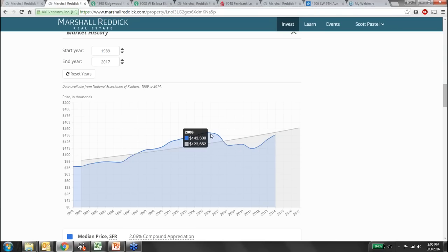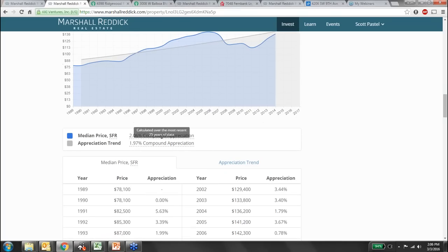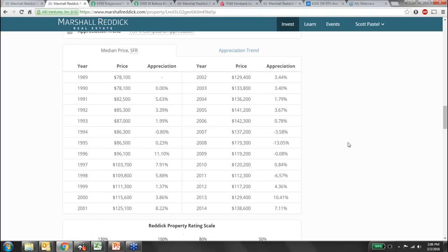Now, we can look at Memphis as a whole, and we can see that at the peak in 2006, the median home price was about $142,000. By the end of 2014, we're at $138,000, but you'll notice that there hasn't been any major year of hyper appreciation or dramatic drop. And as a whole, over the last 25 years, we're looking at about a 2% average appreciation rate. You can find this on any market on our website. When you're looking at a property, it'll give you the breakdown in that market, the year-over-year appreciation or decrease in value.